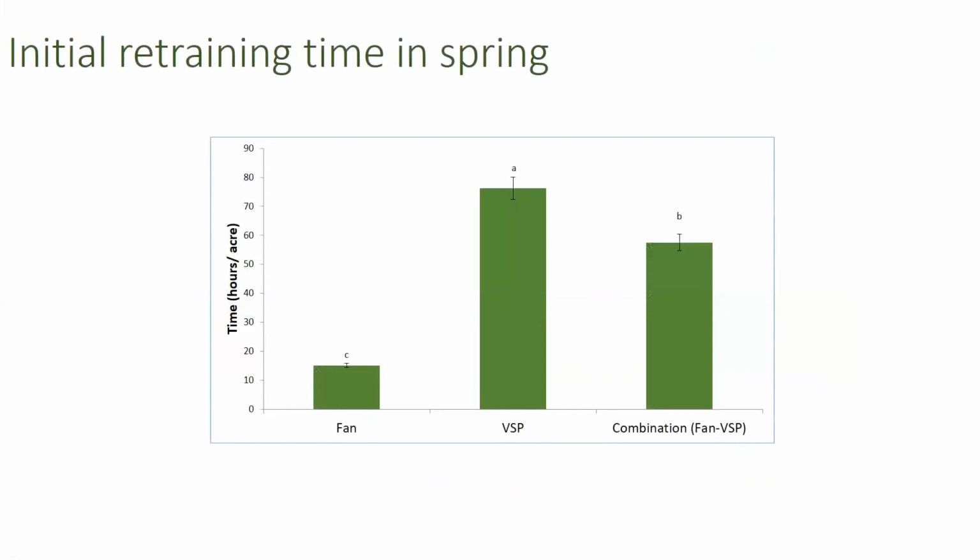So now we're going to move into the results. This figure shows the initial retraining time in spring. On the y-axis is time in hours per acre, and on the x-axis are the 3 training systems. The VSP system takes longer than the other 2 training systems due to the time it takes to select the 4 best shoots, then to remove the excess shoots, and to physically train the 4 shoots bilaterally to the trellis. The combination training system required about 57 hours per acre, for the same reasons as VSP. It's slightly lower than VSP training, however, because we did not spend time removing excess shoots.